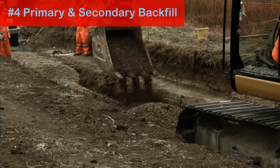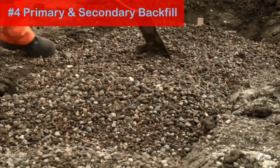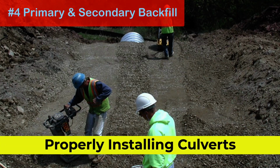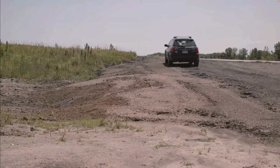Finally, make sure that your culverts have anywhere between 12 to 24 inches of backfill depending on the type of culverts you use. And you can continue packing the sides, but you don't want to pack directly over where the culverts are at. This is what you need to know in order to get your culverts properly installed.